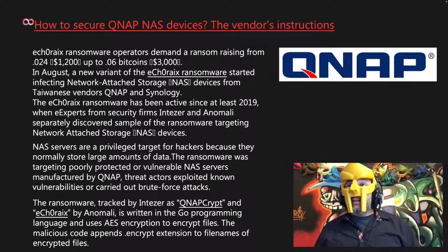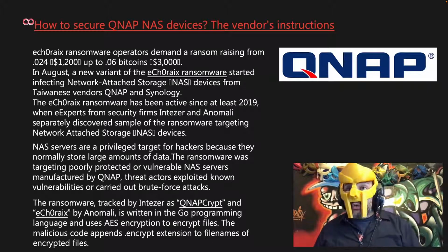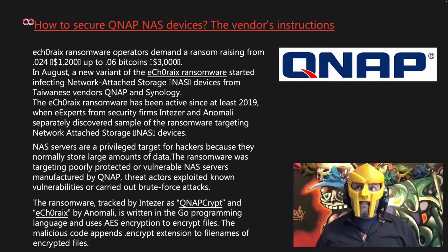In May, QNAP warned customers of threat actors that are targeting its network-attached storage devices with eCh0raix ransomware attacks and exploiting a Plex Media Server zero-day vulnerability. The Taiwanese vendor was informed of ongoing eCh0raix ransomware attacks that infected QNAP NAS devices using weak passwords. Independent experts observed a surge in eCh0raix infection reports between April 19th and April 26th. In the same period, the vendor also warned its users of an ongoing AgeLocker ransomware outbreak.